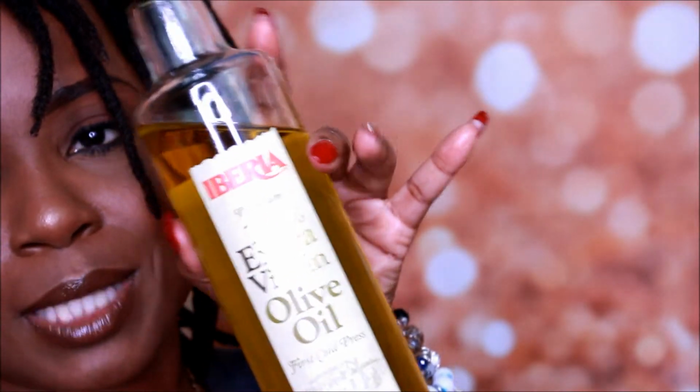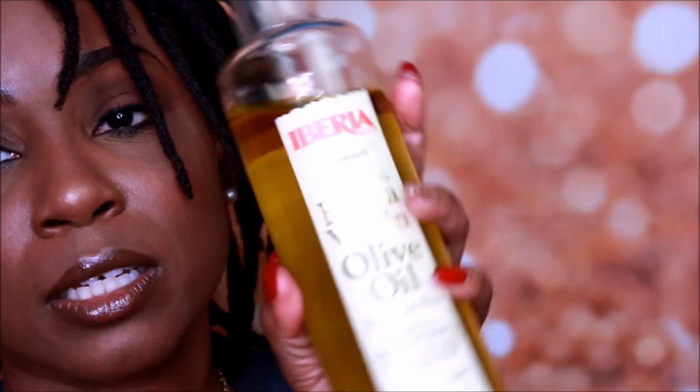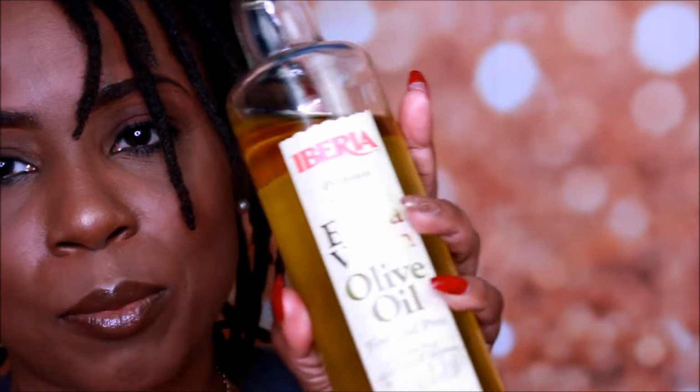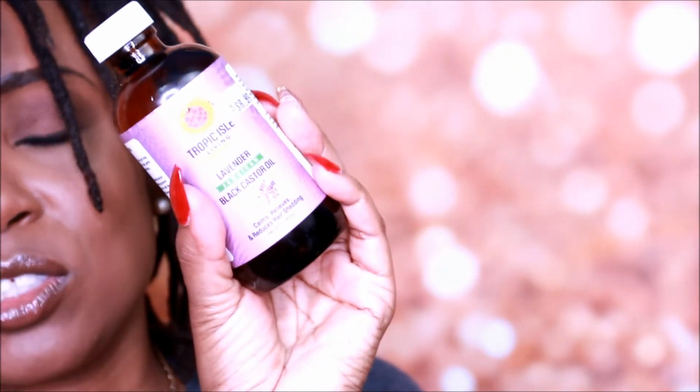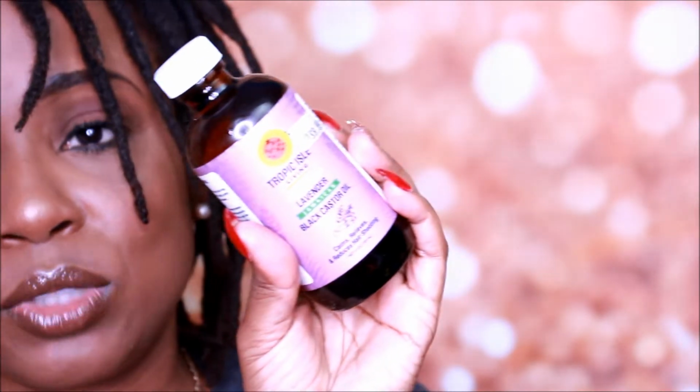And I do use the olive oil. I do use olive oil sometimes on my hair, on the locks itself, on the scalp, and things of that sort. I don't use a lot of things on my scalp. Sometimes I forget to put oil on my scalp. So yeah, I use Jamaican black castor oil sometimes. I don't use it all the time, but I have to start using oil. Sometimes I get a little lazy.